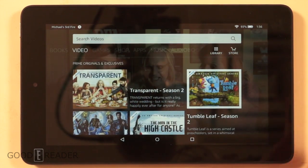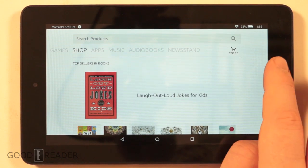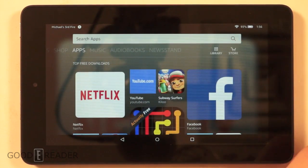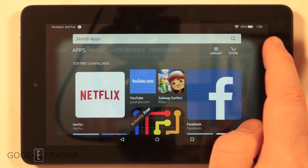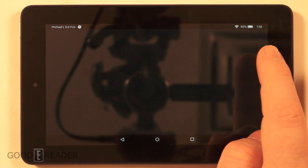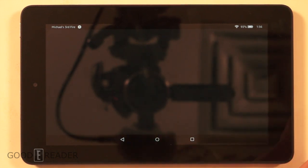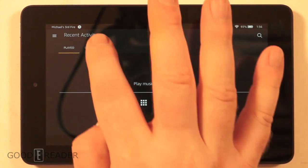As Peter mentioned, in the past, when you went to the shop, it was basically a portal for everything. Now Amazon has independent portals, so all menus have library and store. So if we're on music and we click on the store, instead of listing everything, it only lists music being sold in the store. So it's a little bit more intuitive.